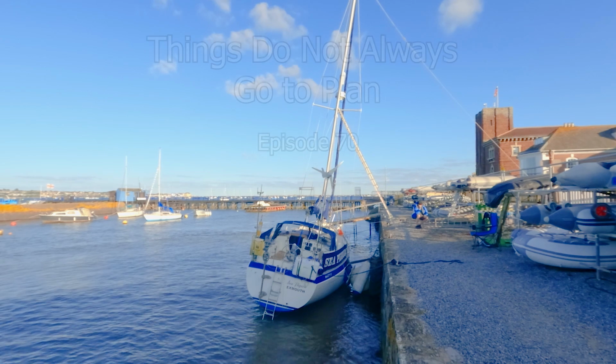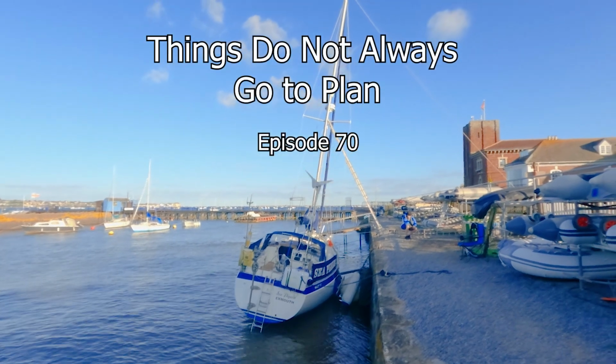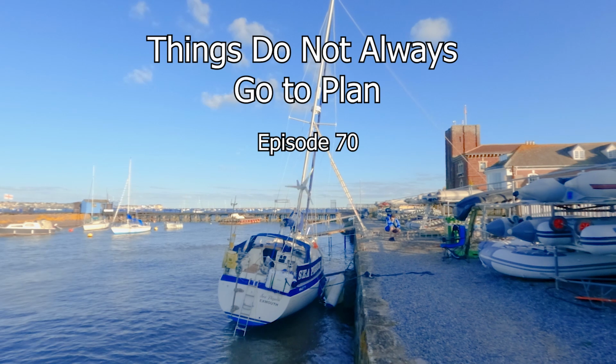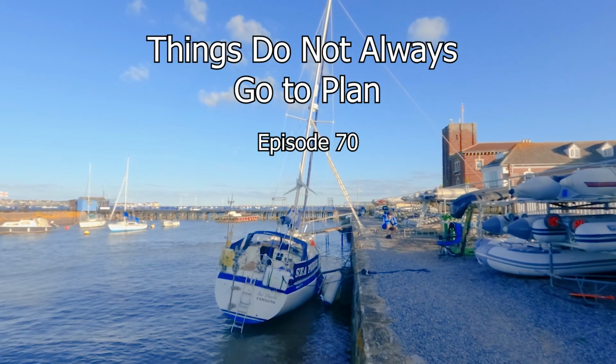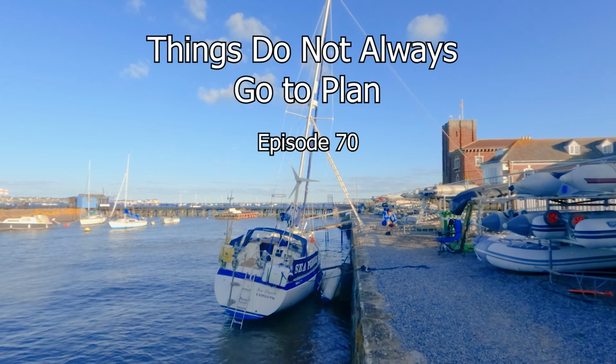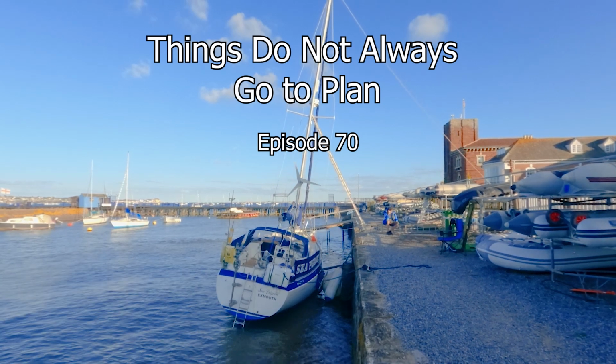Although it was a spring tide, it was a 5 metre tide. Fortunately, we had a 5.2 metre tide that evening, so it floated off. If it wasn't for some quick thinking and a lot of improvisation, this could have turned out far worse.